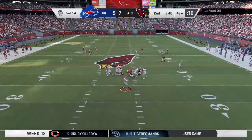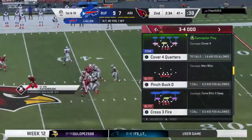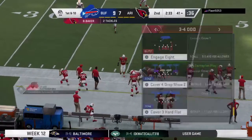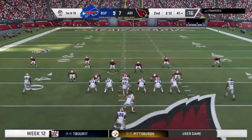On 2nd down and 4, Allen throwing the out route incomplete. It's Lamb. And taking it across midfield and just shy of the 40. It's a pickup of 17 and a first down. So into Cardinal territory now. It's 1st and 10 at the 41.